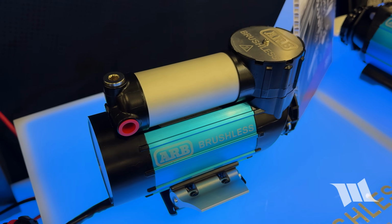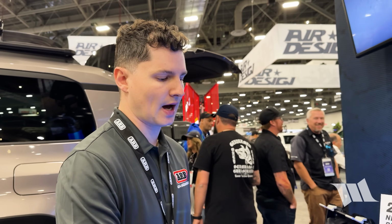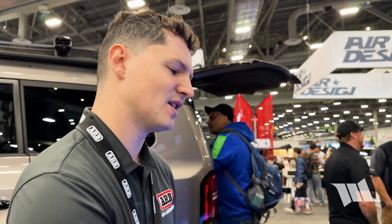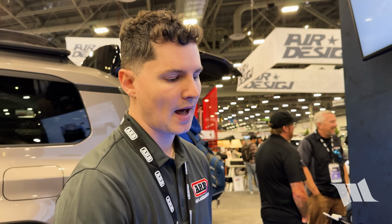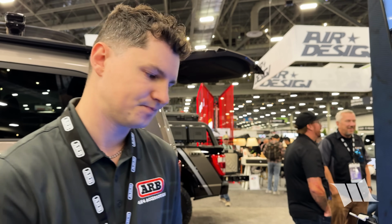And would there be any issues like installing something like this under the hood of a rig? Absolutely not. So just like our brushed range, it's designed IP68 rated, so they can go under the hood in an area where you wouldn't normally like to put electrics. They're designed for that, and with that monitoring and that brushless technology inside, we can make sure that if it is getting too hot, that it will ramp down the performance to not cause any damage to the components inside. Perfect. That's definitely a problem that a lot of guys have had, especially with Jeeps, and definitely seems like there's a lot of advancements made to these new compressors.